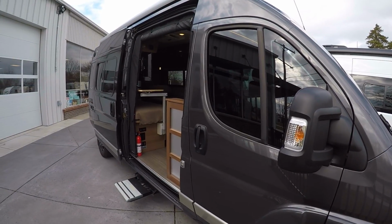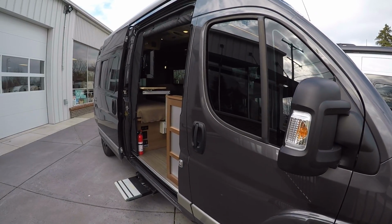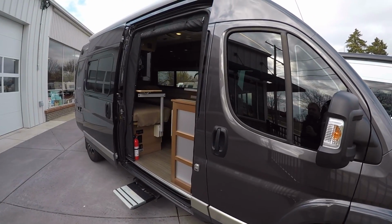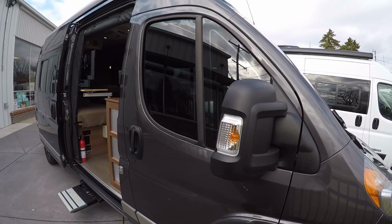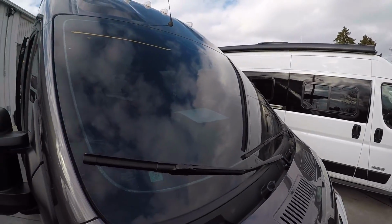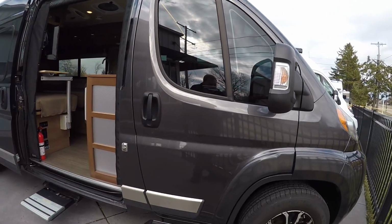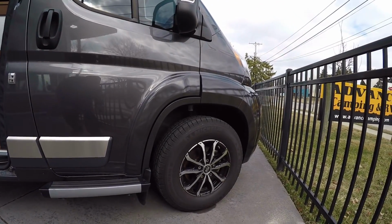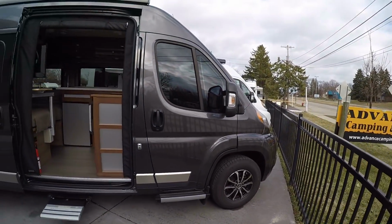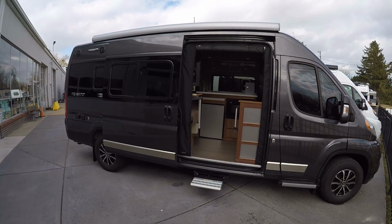This one is a nice pre-owned 2017 Winnebago Travato. This is the 59K model. Super cool, really decked out. It has these really cool tinted windows on the front, on the windshield and on the other side. You couple that with the super cool aftermarket aluminum rims they put on, and Michelin tires as well. This thing is really decked out, really cool looking.